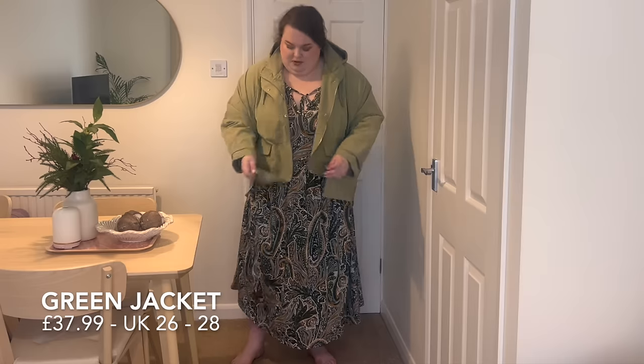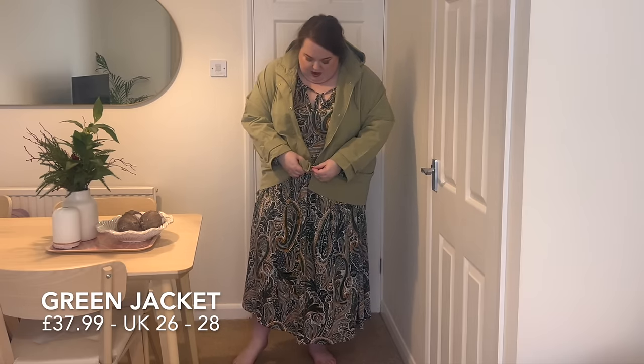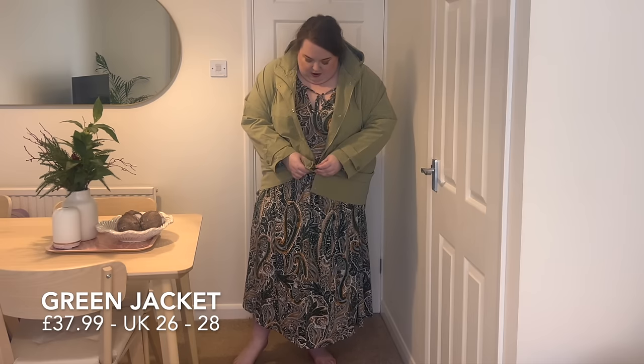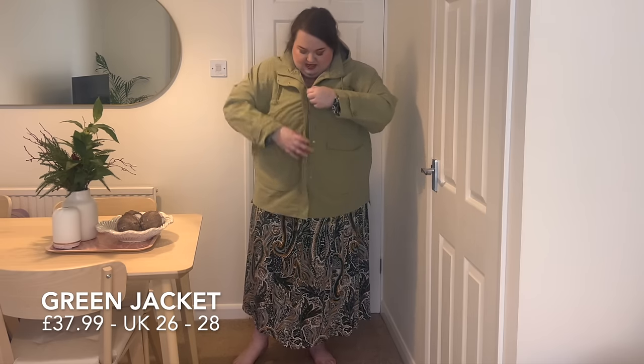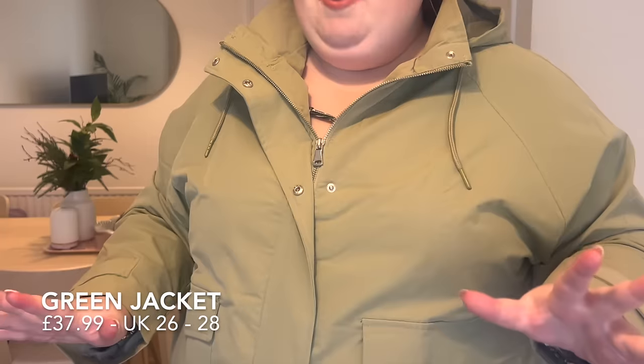We've got a lovely zip. Let me zip this up so you can see. I did get a size up just because I always like to have room in my jackets if I want to add a jumper or layer up underneath. I don't like jackets to be too tight. So it's got a fantastic nice chunky zip. You've also got this little cover with poppers. You've also got this sleeve detail. I feel like this is a really good quality coat for how much it is.